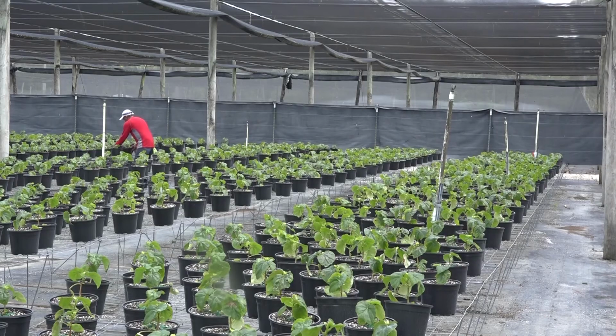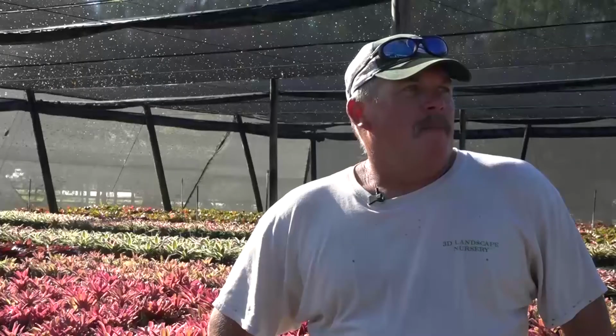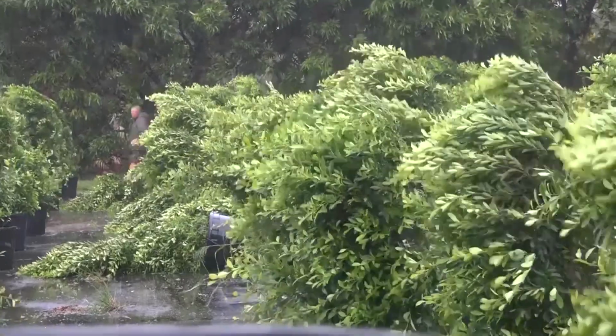Every worker like David Froelich Jr. plays a key role in prepping the nursery in order to protect the 30 acres of land from a large amount of damage. I'll be one of the guys out in the storm that they tell you to stay in your house, seeing what's happening, what I have to prepare for. That's just kind of the way farming is. You take your job home with you, you never leave it.